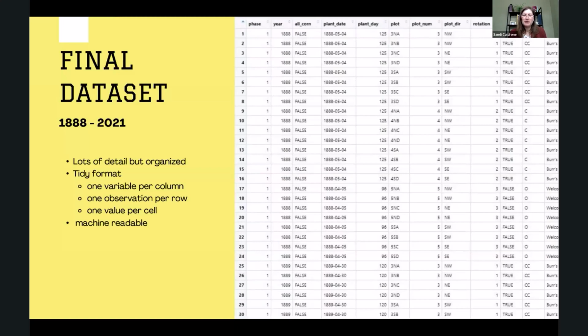And because this experiment has been going on for so long, it's changed over time. We have some records for some years and not for others, like, for example, specific planting dates. We have the exact dates for some years and not all. From a data science perspective, we might think of this data as being too sparse to be useful if we only have it for maybe 10% of the experiment. But the agricultural scientists were able to tell us that no, even this sparse data is still very valuable and needs to be included. So that's part of the reason why it's so very detailed.